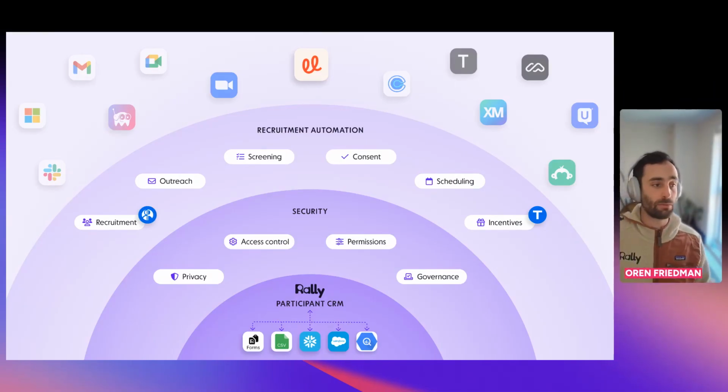And then the layer where we'll be spending the most time is recruitment. Once that designer comes into Rally and wants to invite participants to take that Ballpark test, they can build their study, define all the recruitment, outreach messaging, screening, capture consent, schedule if it's moderated, or send out an unmoderated test as well. And then lastly, close the loop with incentives. As I mentioned before, integrations are a big part of our value proposition, so we deeply integrate with Ballpark to make it easy to send out those types of studies.